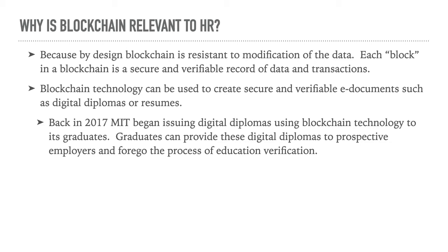So graduates can provide these digital diplomas to prospective employers and forego the process of education verification. So again, imagine anytime you're interviewing for a job and they ask you where you went to school, where you worked, instead of the employer or the recruiter having to go back and call your former employers or even call the school to verify your diploma, they would be able to do that just by using the blockchain technology.